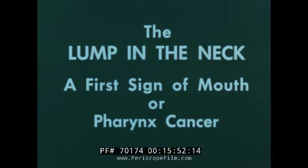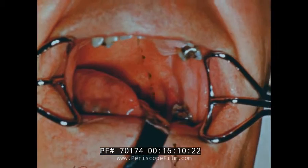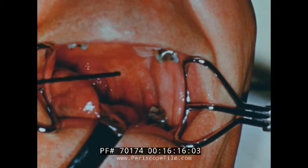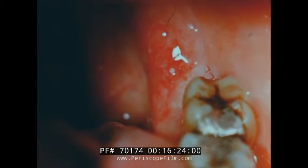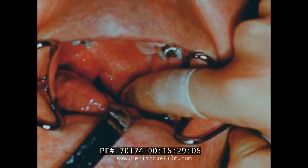Case number 7, the lump in the neck, a first sign of mouth or pharynx cancer. This 54-year-old man relates a fairly common and unfortunate series of events. 3 months ago, he noted a painless swelling change overlying the left posterior gum and ascending ramus. Because of the granular appearance of this lesion, its lack of pain, and most particularly its induration, the dentist suspected cancer and referred the patient to a surgeon. Subsequent biopsy proved this to be an epidermoid carcinoma of the gingiva.